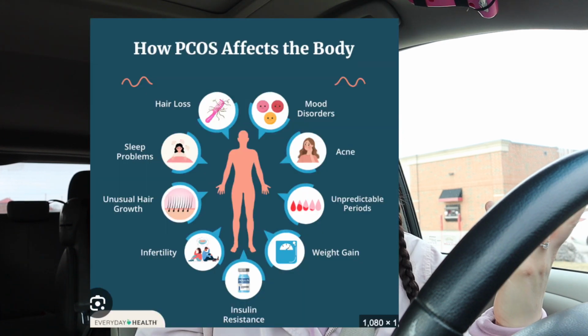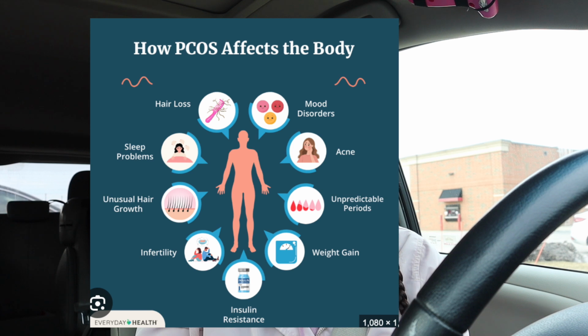Oh, I'm also obese. I forgot to mention that. I am technically considered obese. When I had said that to my doctor and she went and looked at blood work that I had done, the doctor was like, yeah, you have PCOS, which stands for polycystic ovary syndrome. I really did not know what PCOS was. I had no idea. A lot of the stuff I've been going through, especially in this past year, started to make sense.